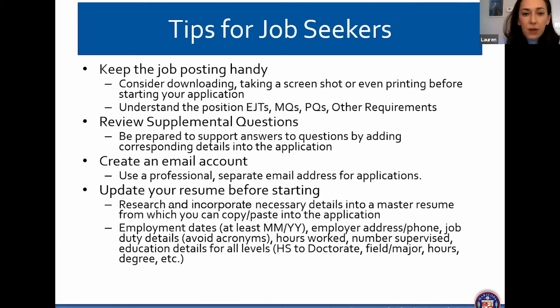Like I said, it's really important to understand the position and the essential job tasks, the qualifications we're looking for, and any other requirements. When you're looking at the opening, like I said, there's that tab with questions. So it's a good idea to look there and think in advance and get prepared on how you'll be supporting your answers with details, to let the recruiters know and be able to tell by looking at your work history that you meet these qualifications.